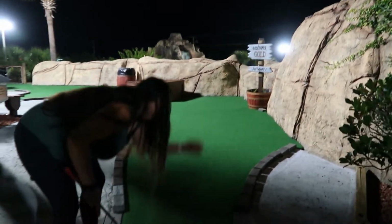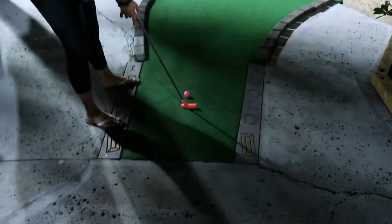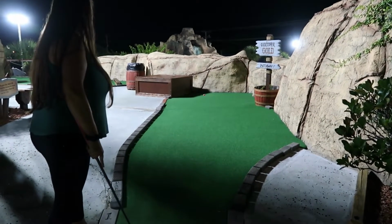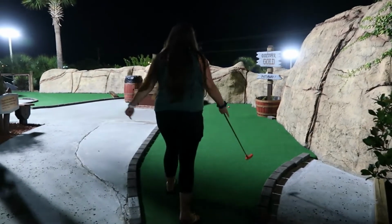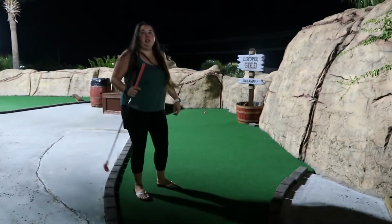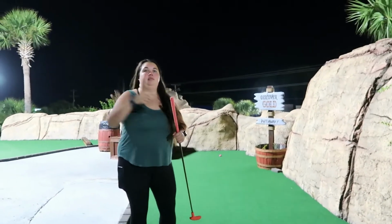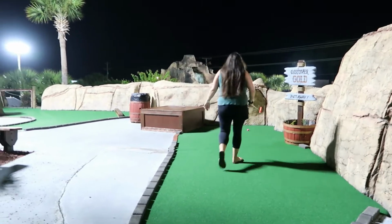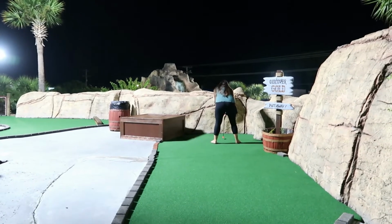Did you catch that? Maybe. I don't even think Lindsay looked for the hole. I knew where it was. Are we going to do it this way or the other? Just go ahead. Yes, there's two ways of playing putt-putt.